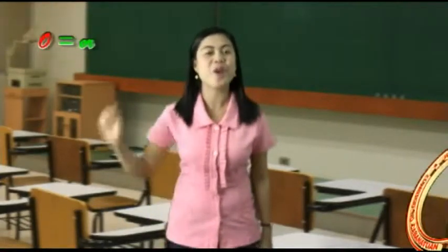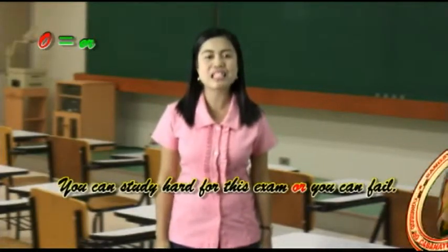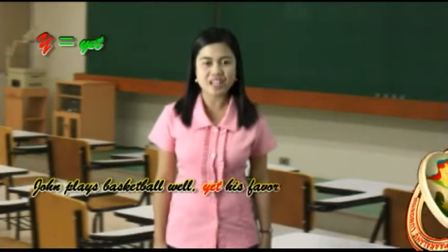It stands for or. Example, you can study hard for this exam or you can fail. The sixth letter is Y. It stands for yet. It functions as a coordinating conjunction, meaning something like nevertheless or but. The word yet seems to carry an element of distinctiveness that but can seldom register. Example, John plays basketball well, yet his favorite sport is badminton.